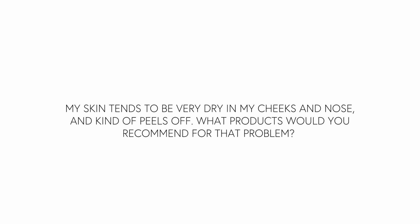My skin tends to be very dry in my cheeks and nose and kind of peels off. What are some products you'd recommend for that problem? You should go on the whole regimen. Like, you should have the cleanser every day, morning and night. You should have the enzyme cleanser twice a week, the toner, the hyaluronic serum, the face cream.